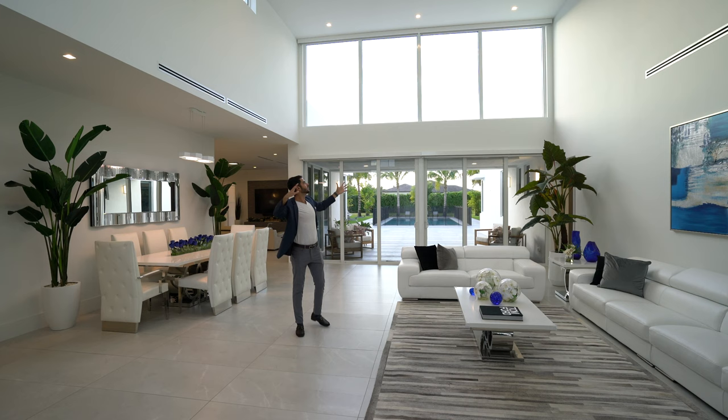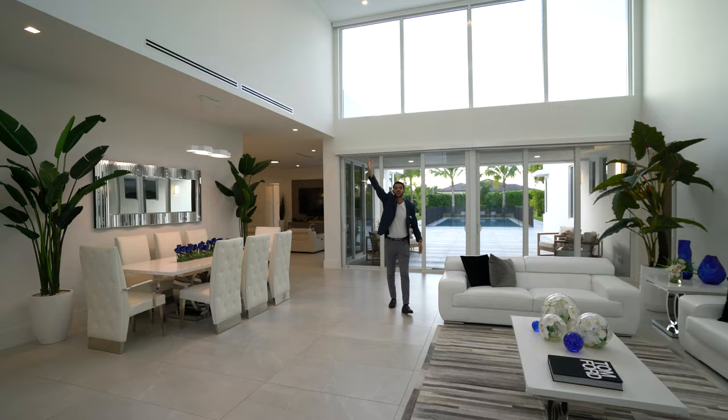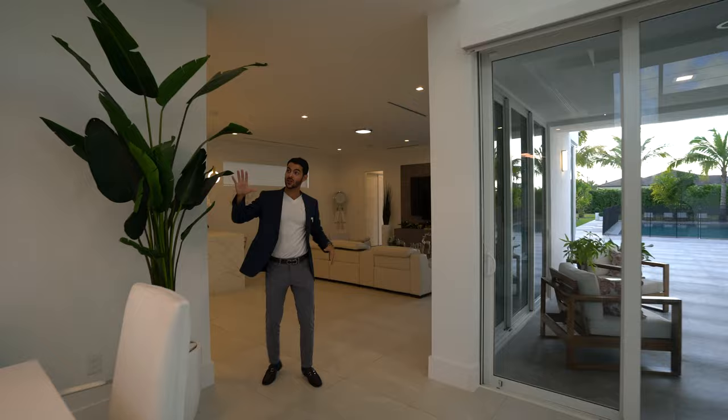So big space here, living room over here. You can get the biggest Christmas tree. They have a little one right now, but you could get it to the ceiling. You can get a 20-foot Christmas tree. We're gonna work our way to the entertaining spaces first, and then we'll show you the bedrooms and the master at the end. So we walk down over here, and you'll notice you have your dining room right here.